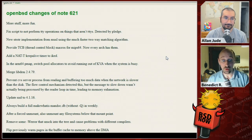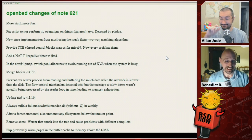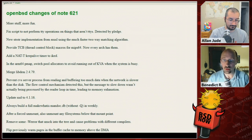Next up are some OpenBSD changes of note, 6.21. This is probably just numbers. They adopted Firefox versioning. So the first mention is more stuff, more fun, which is always good. This one is on Ted Unangst's blog, and he pretty much lists in short form what kind of changes got into the system by now. A couple of them are listed in our show notes, and we mention just the important ones, or, well, they're all important at some point, but the things we find useful to mention.